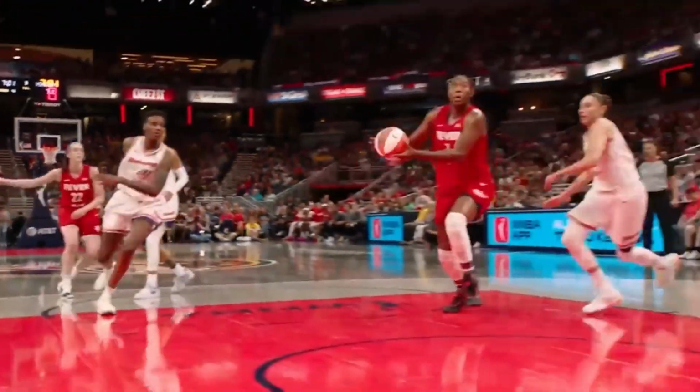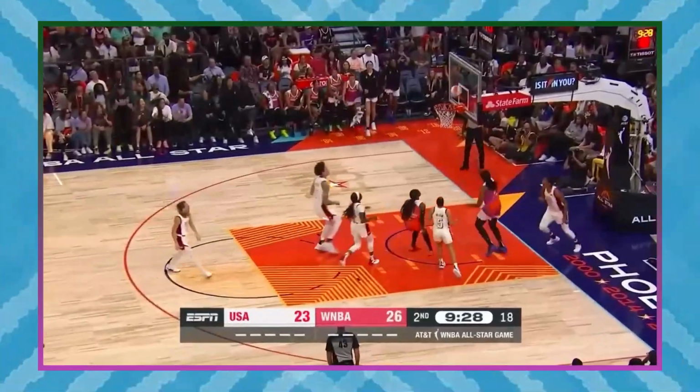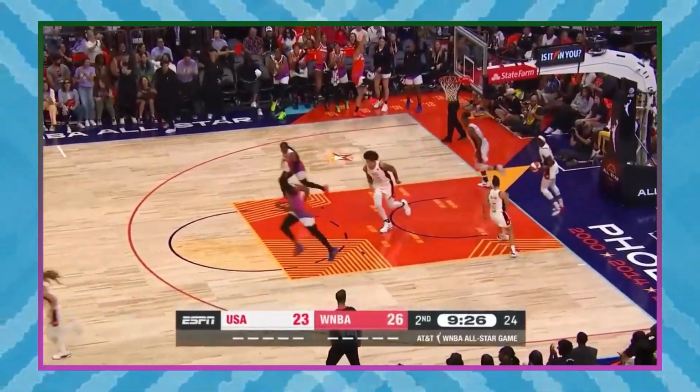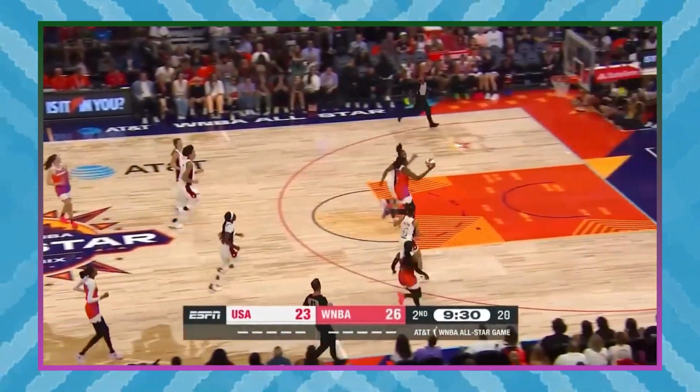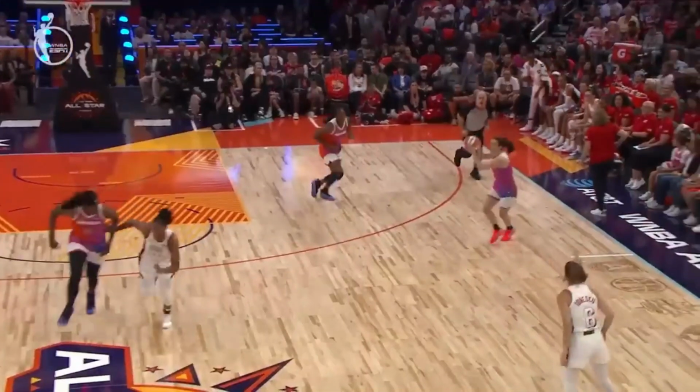And speaking of the NFL GOAT, here's Caitlin once again channeling her inner Brady with this one. Like a seasoned fortune teller, CC already knew exactly where the rock would land. She simply tossed it up, and Jones finished it off with a smooth, effortless touch. Her eagle-eye vision allows her to feed teammates with pinpoint precision.